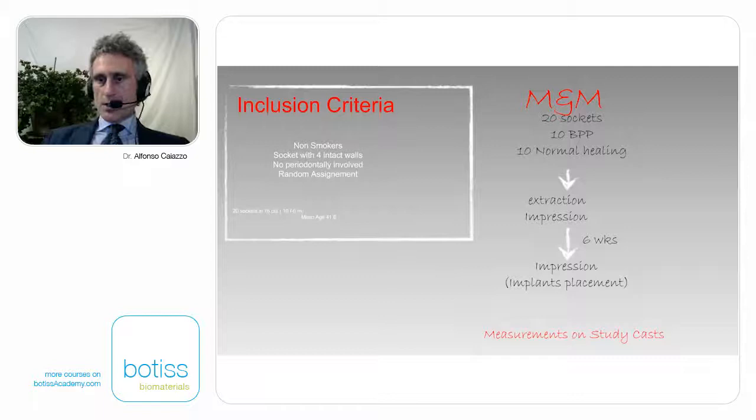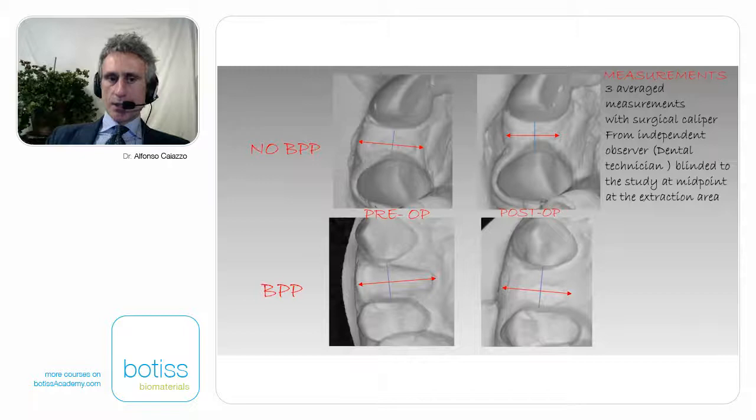So we treated 10 patients with the buccal plate preservation technique. 10 were left to heal normally. We were taking an impression at the extraction time, and we were taking an impression at 6 weeks when we were placing the implant. All the measurements were done on the study casts by a technician who was blinded to the study. And you can see here on top how much resorption you get. And on the bottom, the ones treated with the buccal plate preservation technique, there is no resorption. 6 weeks after, we're placing an implant and it looks like we just took out the tooth.